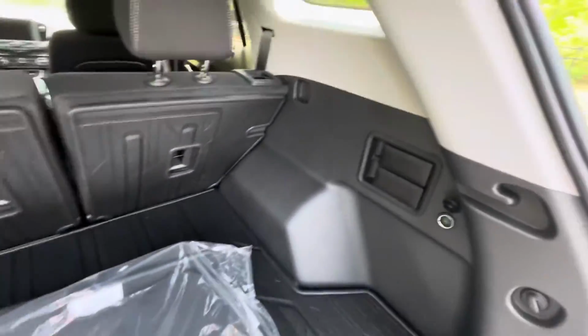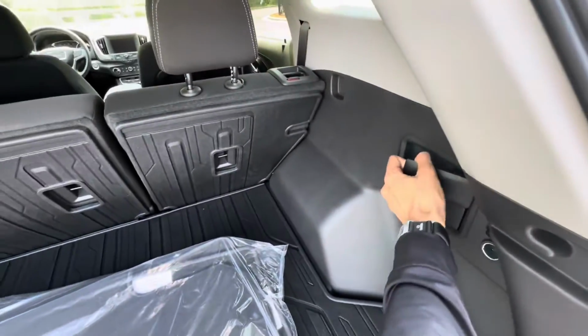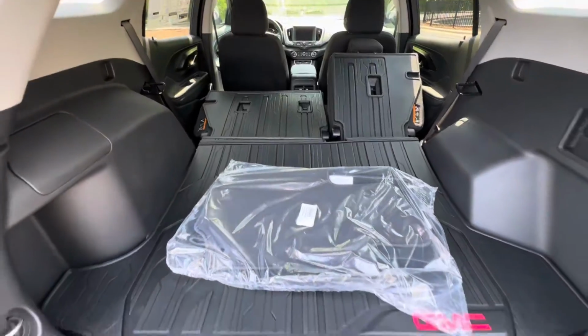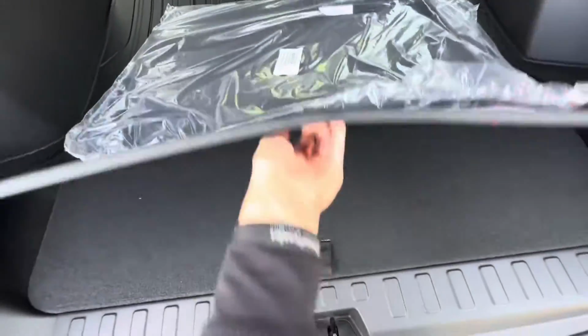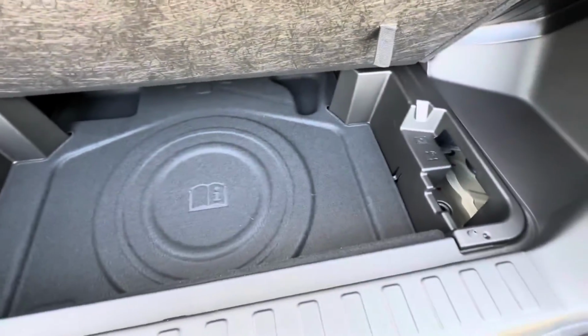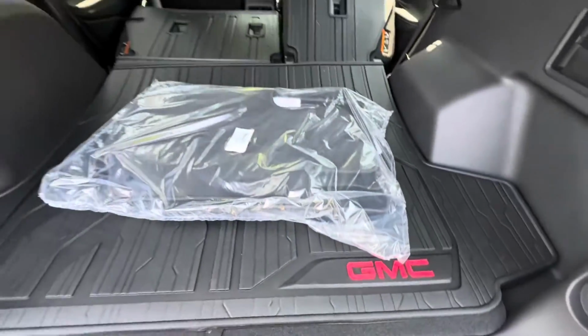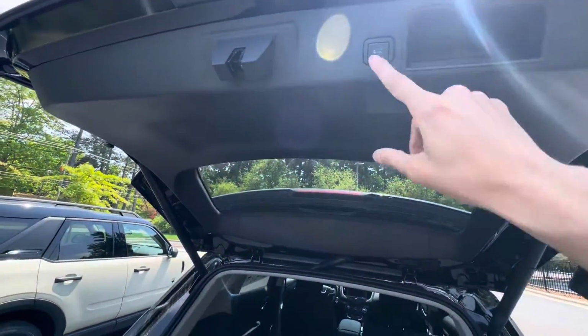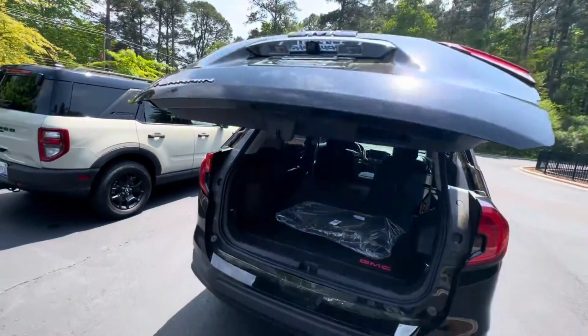You can also fold down these seats with these levers right here, so just like that, and you can have access to even more storage space. Now underneath, we're going to have our storage box down there, so tons of room back here. We can lower this tailgate with the key, or we can hit this button right here.